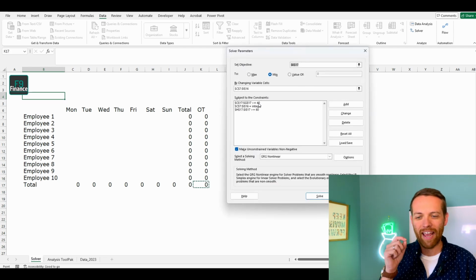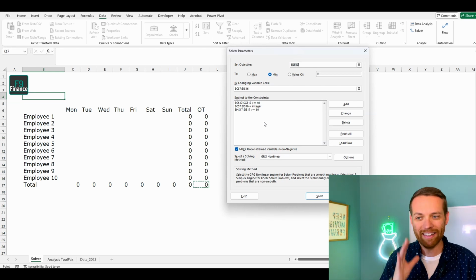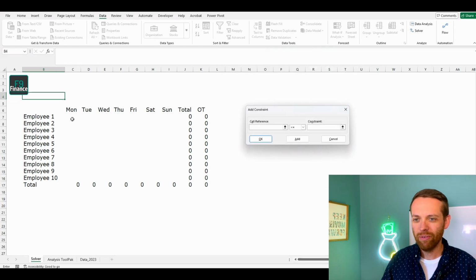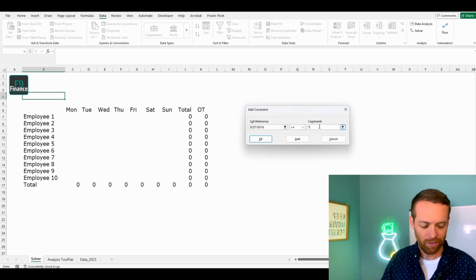All right, so now we said everything has to be an integer. On the weekdays, we need at least 40 hours, and on the weekends, we need at least 60 hours. The next constraint is that our minimum shift length is 6 hours and our maximum shift length is 10 hours. So we want to go ahead and add both of those. They must be greater than or equal to 6, and then the same range must be less than or equal to 10.